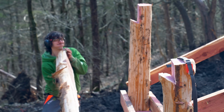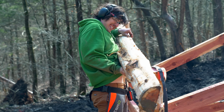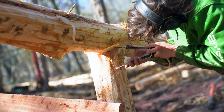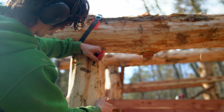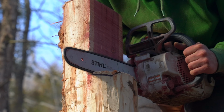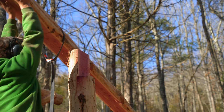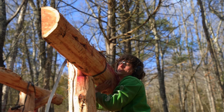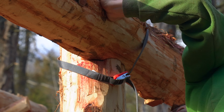To do each one, I'll start by getting the log temporarily in place. Then we'll take our log scribe and transfer the top log shape onto the bottom post. With that line there, we can now use our chainsaw to carve down to it and remove all this excess. When that's done, you can throw your log back on there and see if it fits. Most of the time, it doesn't, and you'll have to scribe and saw again. But as you get better, you'll get a nice fit like this your first go.